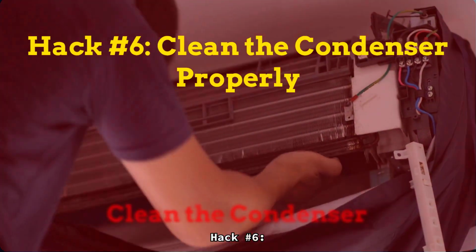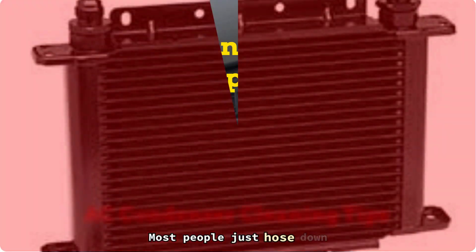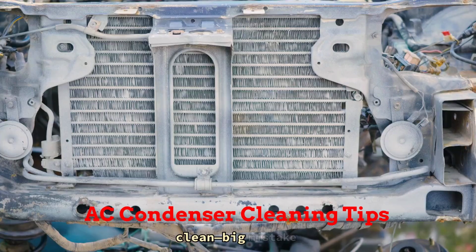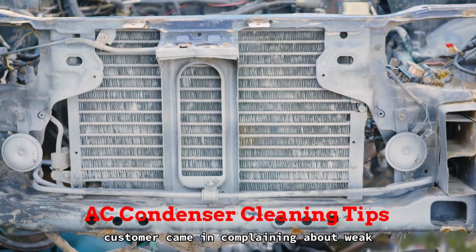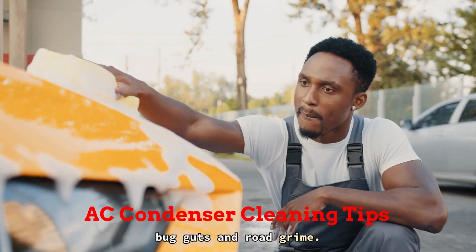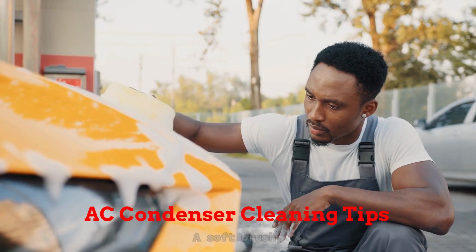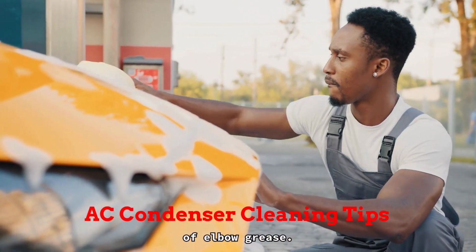Hack number 6, clean the condenser properly. Most people just hose down their condenser and think it's clean. Big mistake. Last month, a customer came in complaining about weak AC, and when I popped the hood, his radiator was packed with bug guts and road grime. The fix? A soft brush, some foaming cleaner, and a bit of elbow grease.